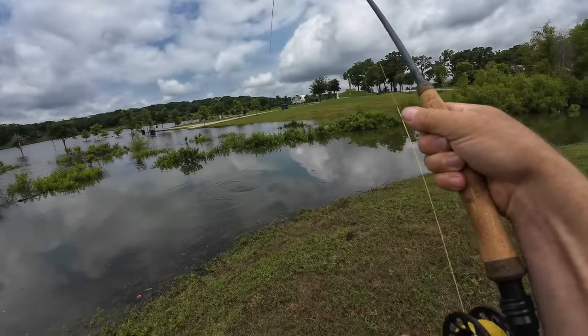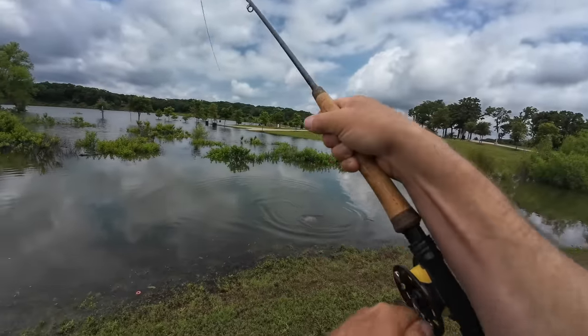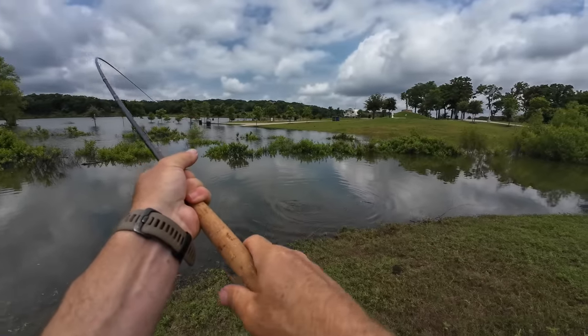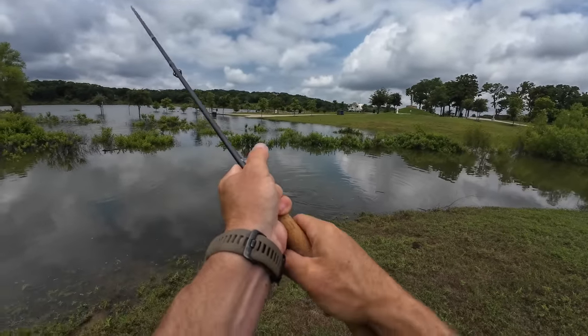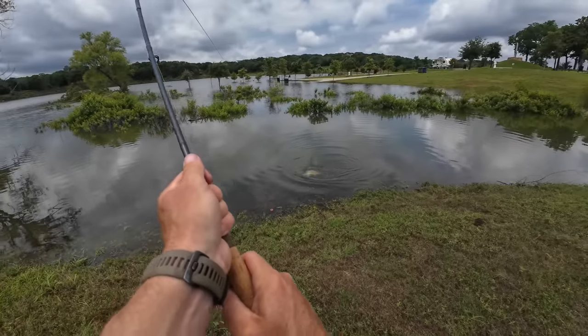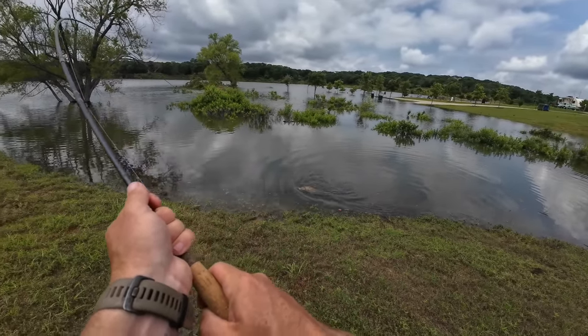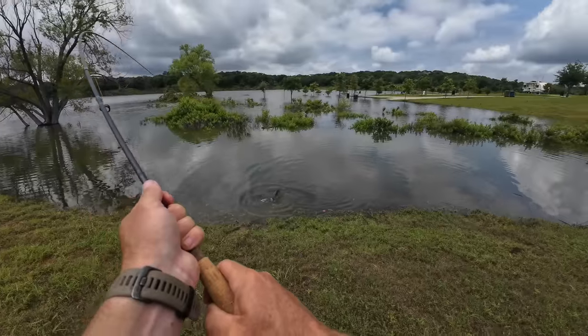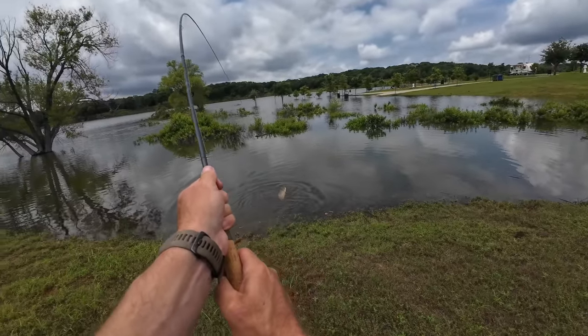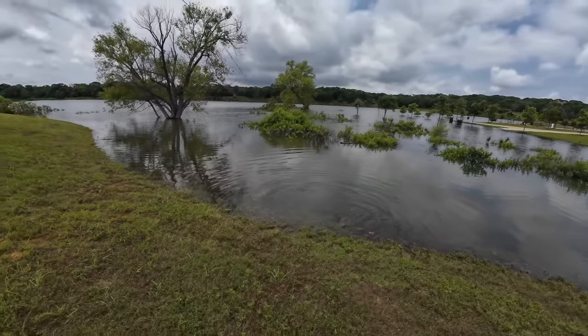There we go. Yep, I can see the fly. It's in his mouth. It's right on the top of the lip. He's hooked great. Just need to keep pressure. Come on, baby. Just need to find a little shallow spot. I can't pull too hard. I don't want to rip his lips. You are pegged with a super soft rod, buddy. Don't get too crazy on me.